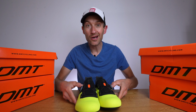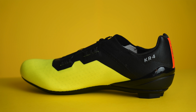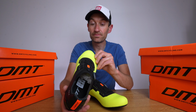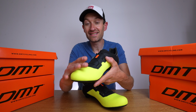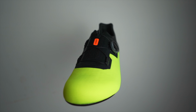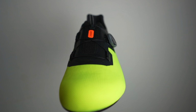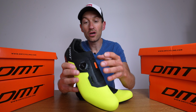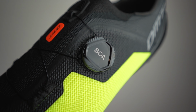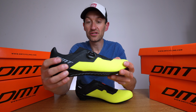We'll start with the KR4, which at £179.99 is the most affordable shoe in this range. It's a shoe designed to offer the perfect balance of price, performance and styling. And it's a really nice looking shoe, especially in this snazzy yellow colorway, but other colors are available as well. So we have a hybrid engineered knitted upper. They use that knitted material with other materials to give the perfect blend of fit, performance and comfort. We then have a stretchy upper material where the tongue would be. It's a one-piece design for a bit of extra freedom and comfort, and one single L6 boa dial with easy adjustment to retain your foot in place when you're really going hammer and tongs along the road.